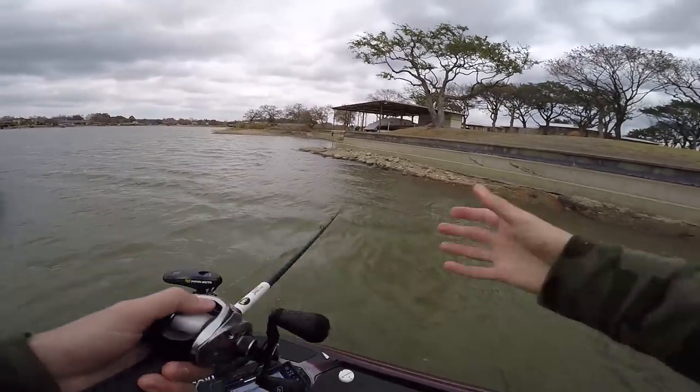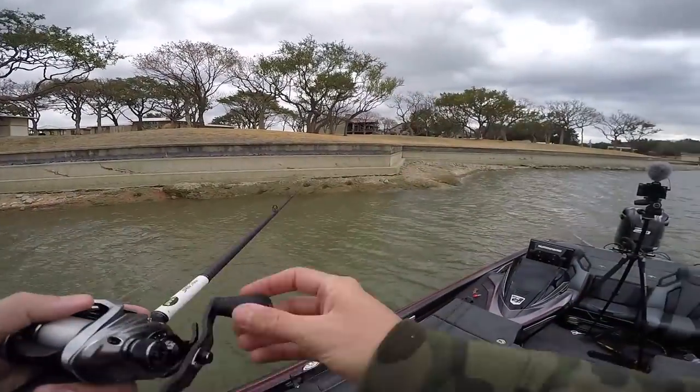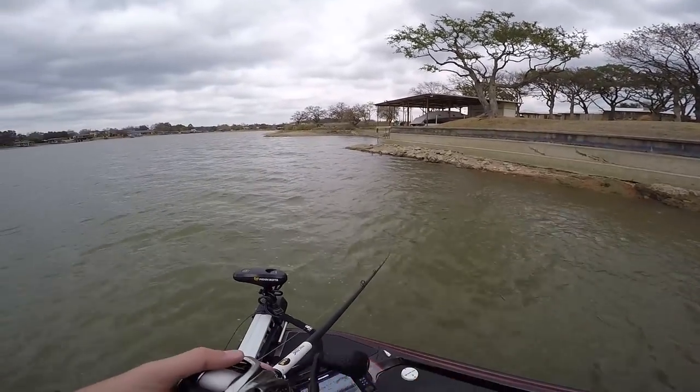Right along the multi-million dollar houses. These houses aren't as nice, but their yards and properties are huge. I would definitely take one of these if I was presented the opportunity.